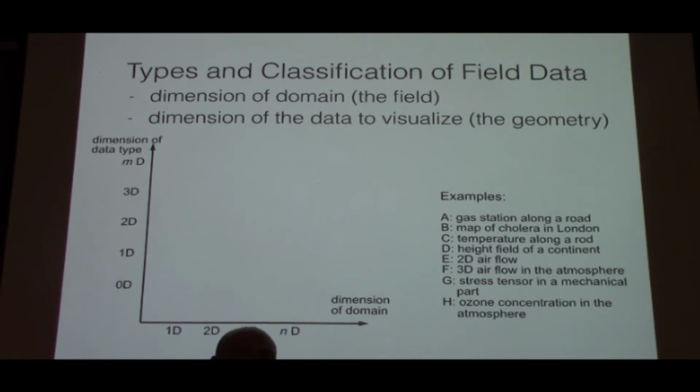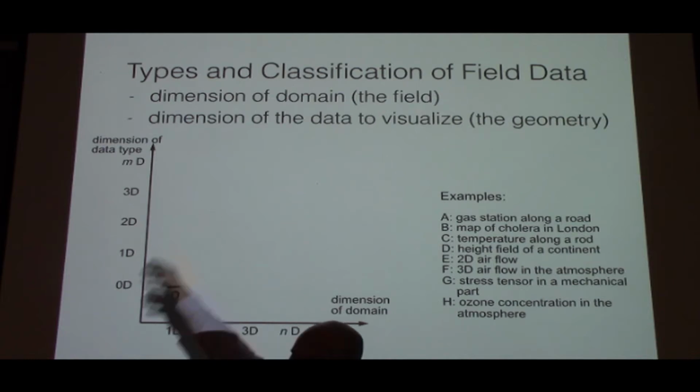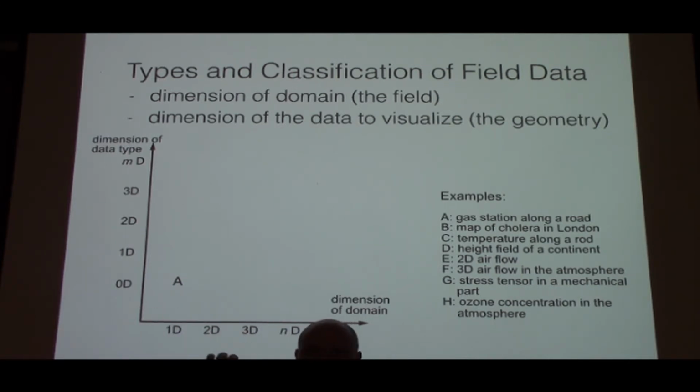So, these are just 3-dimensional volume data with 1 or more fields. Really there's a whole spectrum where you look at dimension, so R2, R3, etc., on this axis, and then range, the dimension of the data type, so the dimension of the tuple, on the y-axis. And you can think of different examples of where real-world scientific data would fit into these. For example, a gas station along the road, knowing the x-coordinate of where that is, would be a 0-dimensional range and 1-dimensional domain.